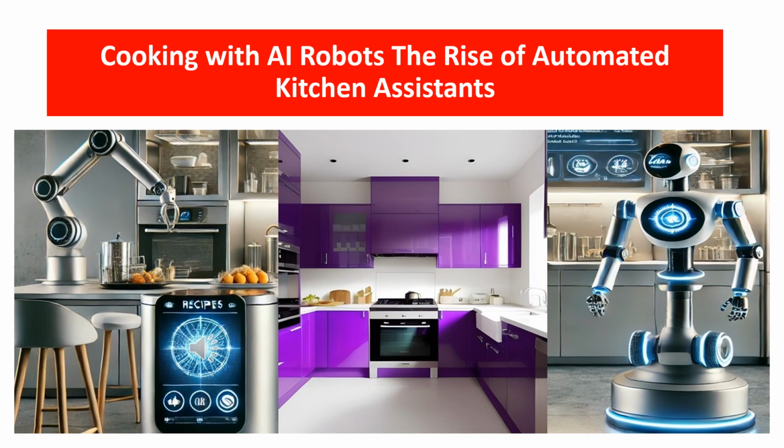AI to the rescue for special diets. Jason from Florida was diagnosed with diabetes and struggled to find tasty meals that fit his dietary needs. His AI kitchen assistant created a personalized meal plan, tracking his sugar intake and suggesting carb-friendly alternatives. Cooking became easier, and he now enjoys delicious meals without worrying about his health. He even introduced AI cooking to his support group, helping others manage their diets effortlessly.